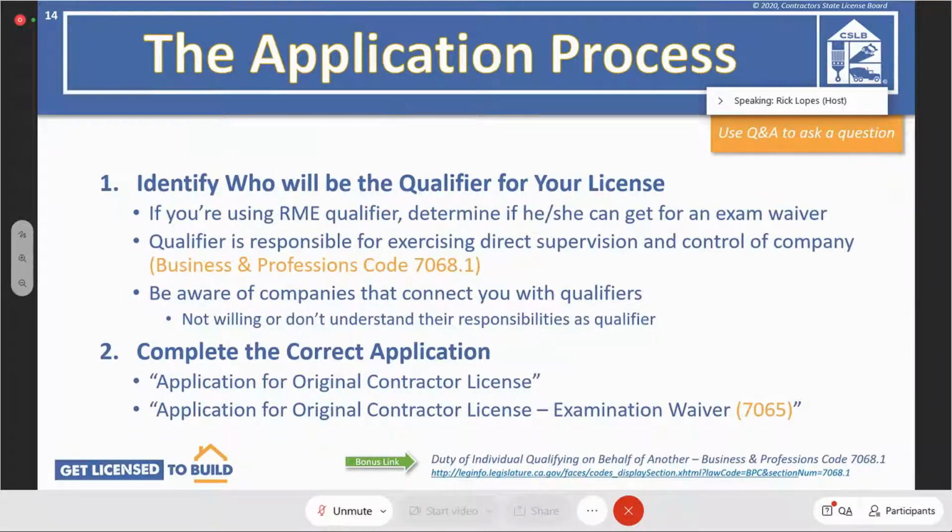First, you're going to need to identify who is going to be the qualifier for your license. If you're using an RME, or a responsible managing employee, as your qualifier, determine if he or she can qualify for the waiver exam. Next, make sure you complete the correct application. And you've got two options.